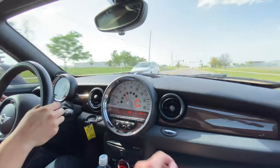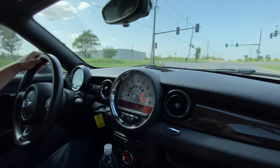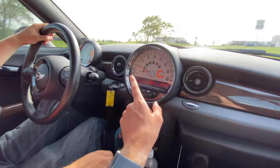One thing about this car is it's hard to do that YouTube thing where you say we're not speeding because the speedo is right in the middle. Normally the speedo's over here and you can say we're accelerating quickly to the speed limit. Not so in this car.